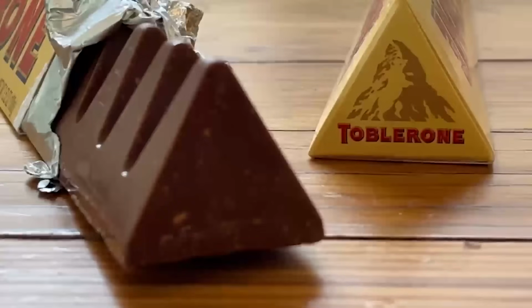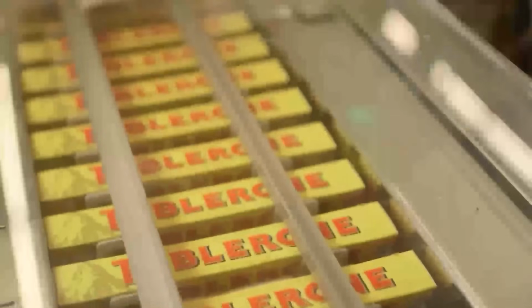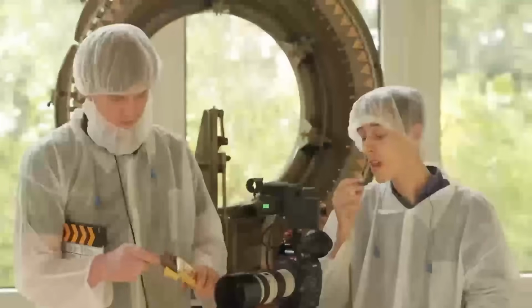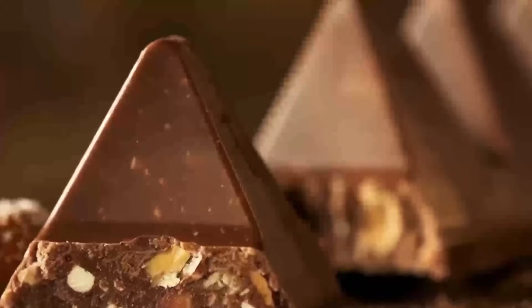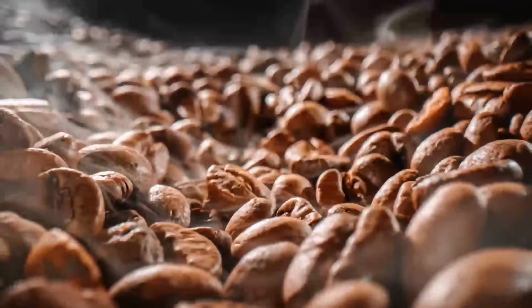Different Toblerone manufacturing facilities may employ slight variations in processing techniques depending on regional ingredient availability and market preferences. Specialty additions, such as Toblerone white chocolate or Toblerone dark, require slight modifications in ingredient formulations and processing steps. As consumer preferences evolve, Toblerone continues to innovate while maintaining the brand's heritage of Swiss chocolate craftsmanship.